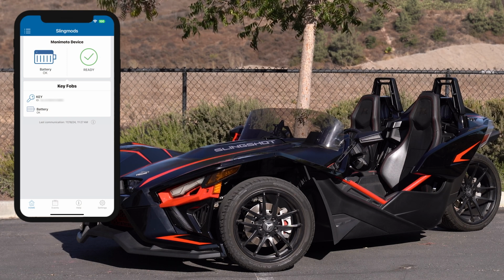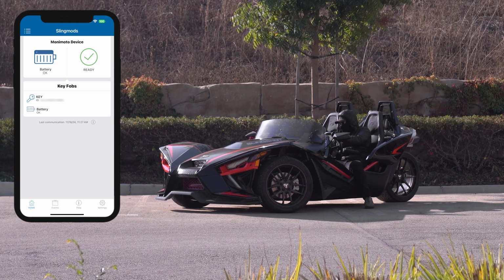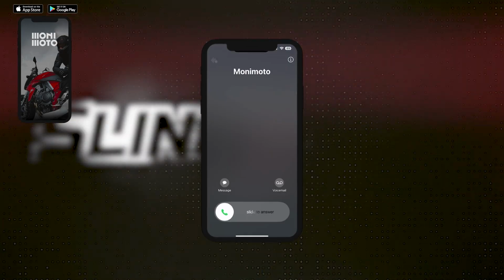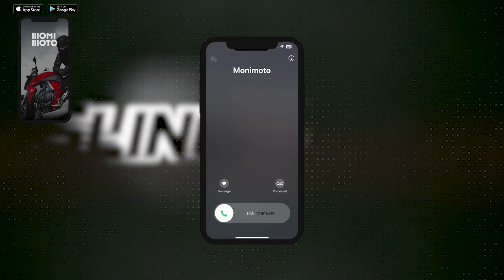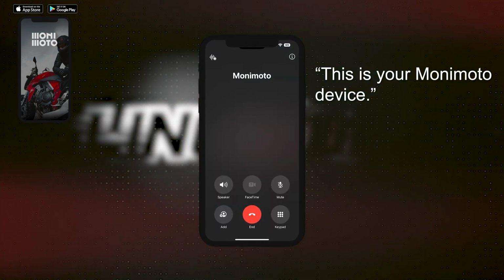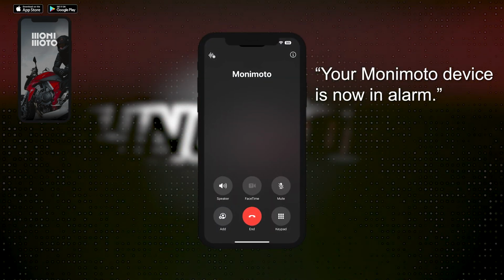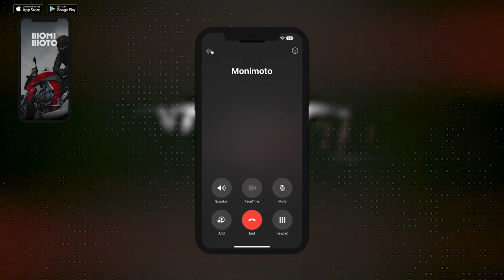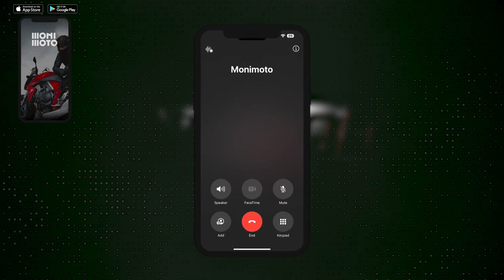detector. If any motion is detected or the vehicle is stolen, the tracker will set off a silent alarm that calls the cell phone number you entered when setting up the free mobile app. This is your Monimoto device. Your Monimoto device is now in alarm. The phone call will occur within 60 seconds of detecting movement or theft.